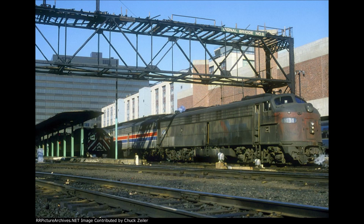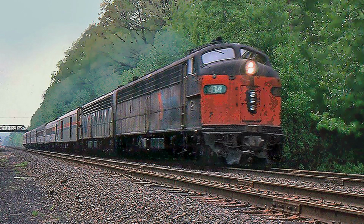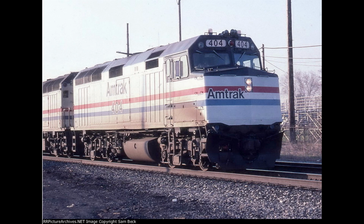However, the E9 was starting to show its age as breakdowns became more frequent, and it became increasingly dirty, showcasing the state of disrepair for Amtrak at the time, and the first 404 was eventually withdrawn and scrapped around 1979 with the arrival of the newer F40PH. The story of the next 404 is much more successful, as it is part of a class of locomotives that saved American passenger railroading. Well, at least it was rebuilt into one.